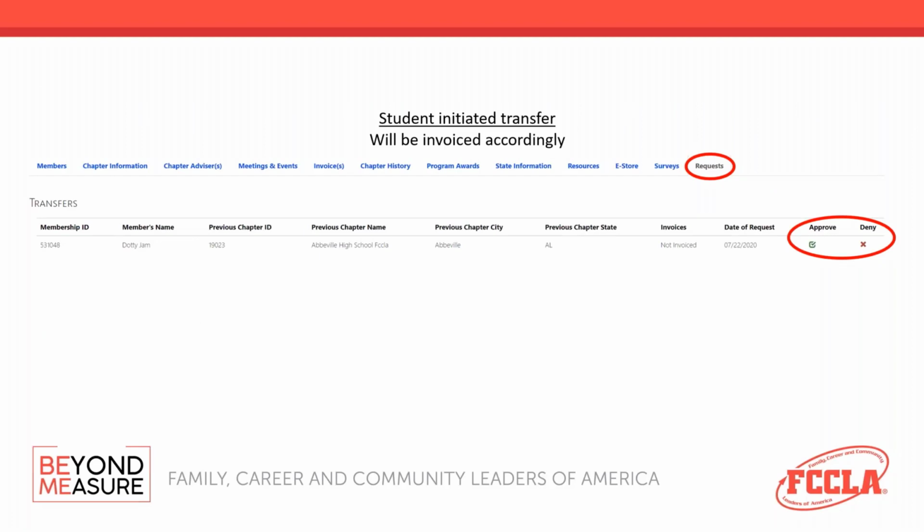Next, we have the student-initiated transfer, and this is the one that I mentioned earlier that is still a bit of a work in progress as we're still working through some challenges. But how it works is the advisor will now have a tab that says Requests, and they may not see this on their general screen, so if they're zoomed in or if their browser is small or something, there'll be a little drop-down arrow, and then they'll select Requests, and then it'll bring up this, what it looks like here with the student's name and approve or deny. So they would either hit approve or deny, and then it would hypothetically invoice the student appropriately, whether they were affiliated or not, so that they're not paying dues twice.